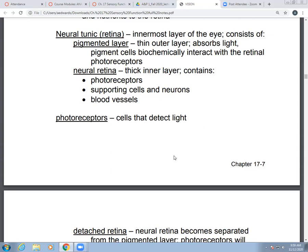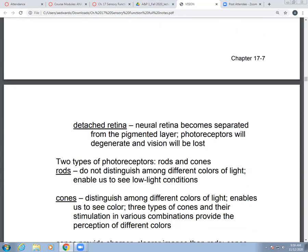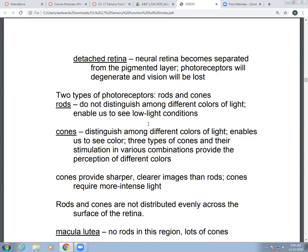The neural retina is a thick inner layer where you find the photoreceptors. So the pigment cells in the pigment layer interact with the photoreceptors in the neural layer. They support cells and neurons, and they have blood vessels. And as I mentioned, the photoreceptors detect light. A condition related to that is a detached retina. If the neural layer gets separated from the pigment layer, photoreceptors will start to degenerate, and you'll lose vision.